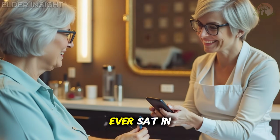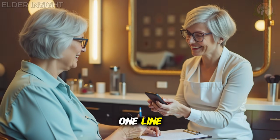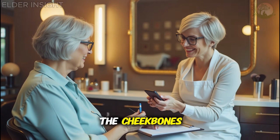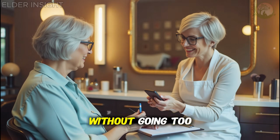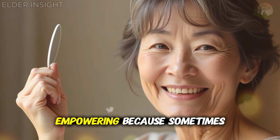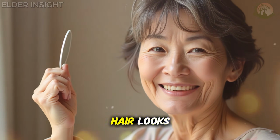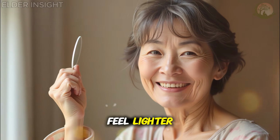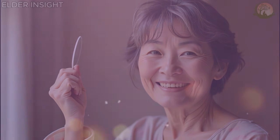And if you've ever sat in the salon chair unsure what to say, try this one line. I'd love soft, face-framing layers that lift the cheekbones, soften the jawline, and bring light around my eyes without going too short. Simple, precise, empowering. Because sometimes it's not just about how your hair looks, it's about how it makes you feel. Lighter, softer, and more yourself than you've felt in years.